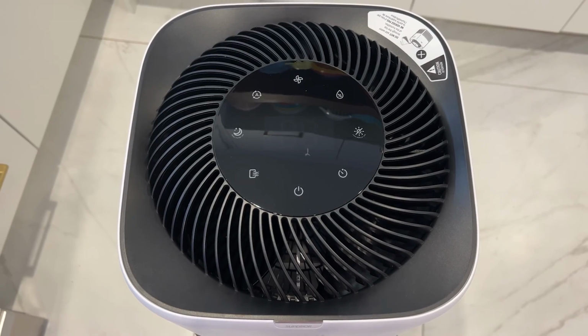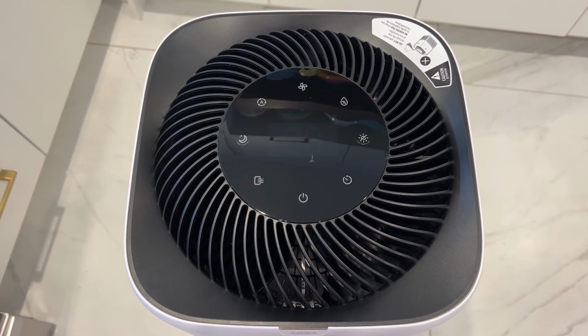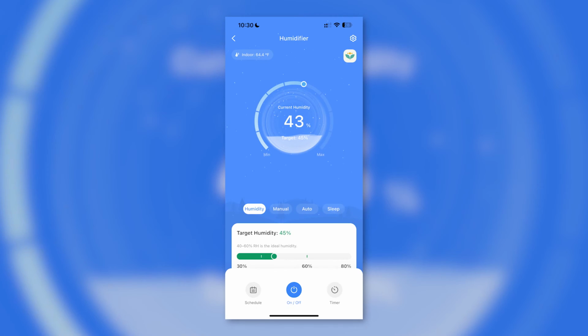The Superior 6000S has an indicator that will light up when it's time to change the wick filters, and the app will let you know too, taking the guesswork out of replacement. I've been really happy with my Levoit Superior 6000S, and I can recommend it since it's a great way to increase the humidity in your entire home. Don't forget, you can check out the full review right now.